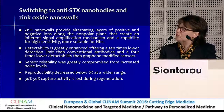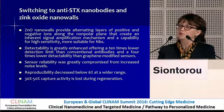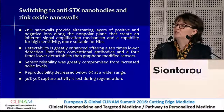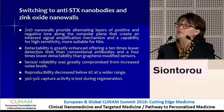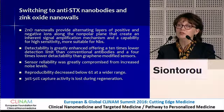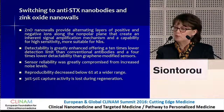Now we have a greatly enhanced detectability, 10 times lower detection limit than conventional antibodies, 4 times lower than graphene-modified sensors. Sensor reliability was greatly compromised. We still have increased noise levels. Reproducibility decreased below 6%, but at a wider range. And unfortunately, we have 30 to 50% capture activity loss during regeneration. We do not think it's the nanobodies' problem. We think it's our models and our techniques problem.